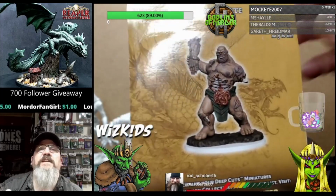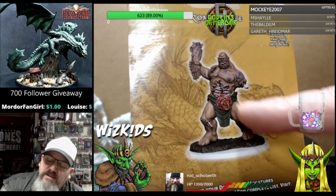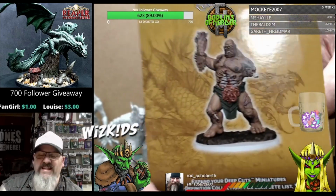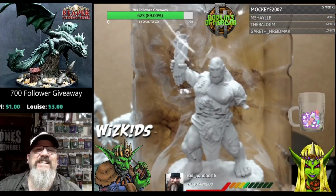And as you can see, this painted version on the back there, all his guts are coming out. Little bones showing through. But I just love the sculpt where he has actually ripped his arm off and he's using it as a club. It's just classic. I love it.